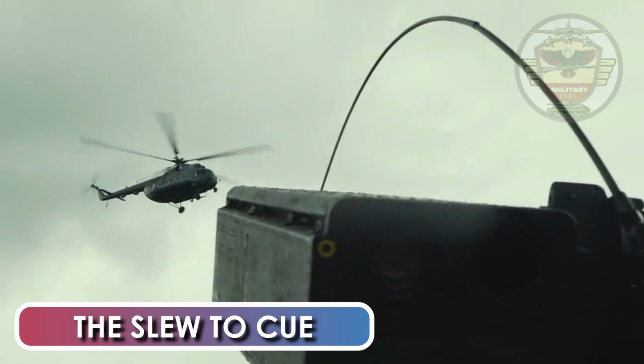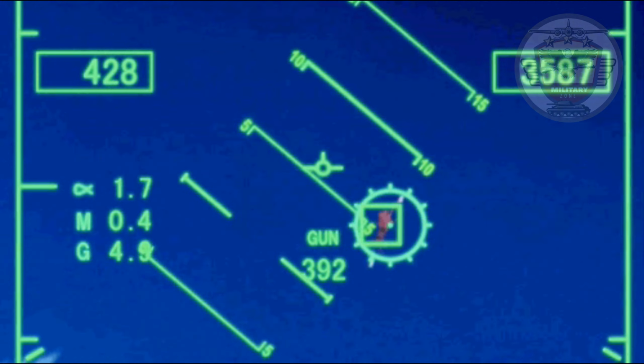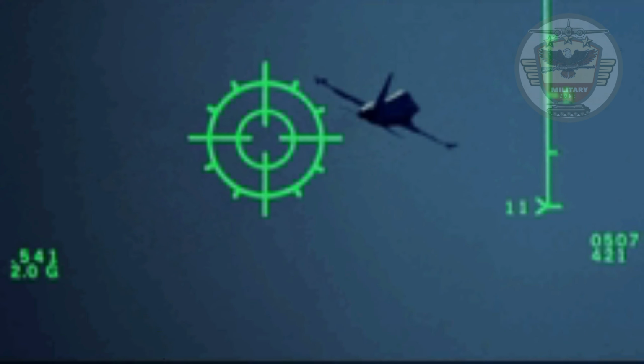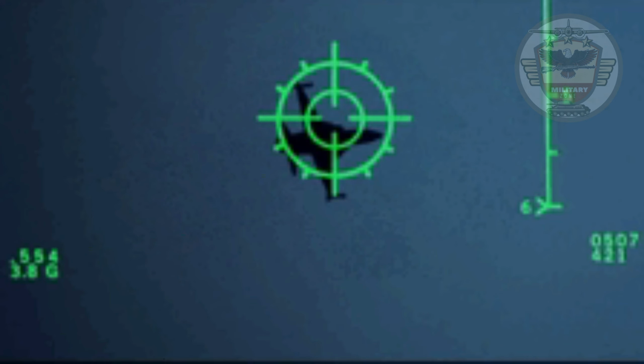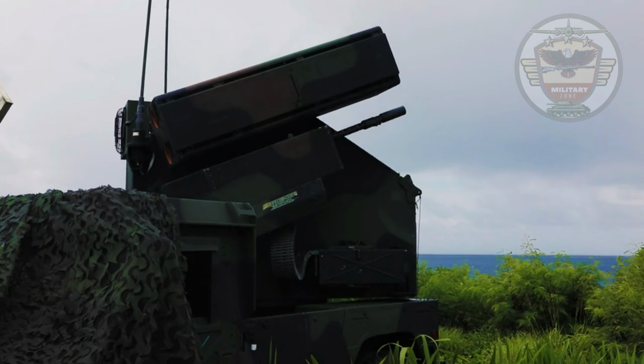The slew-to-cue configuration allows the commander or gunner to select a reported target for engagement from a display on a targeting console. Once the target has been selected, the turret can be automatically slewed directly to the target with limited interaction by the gunner.